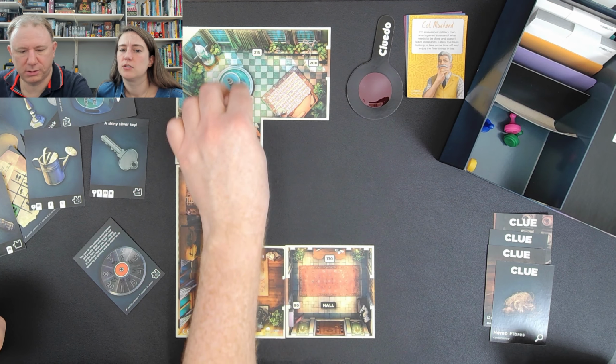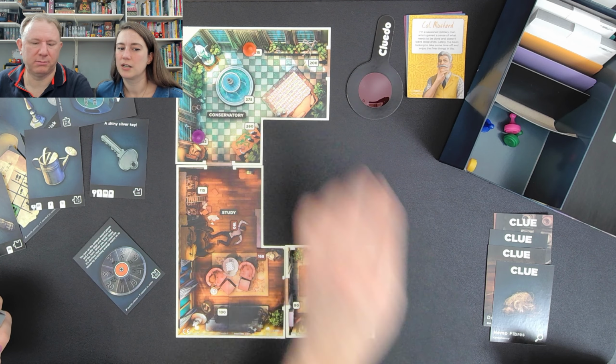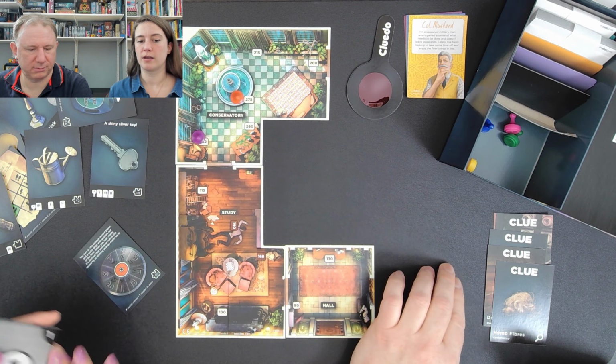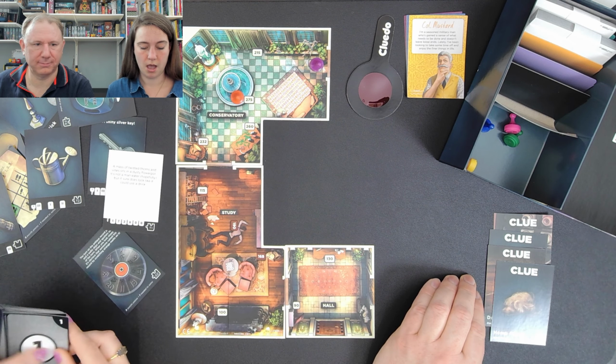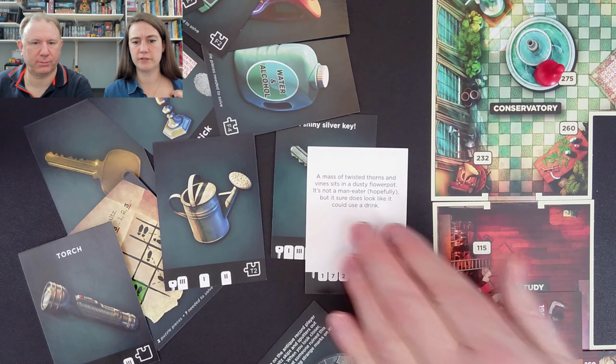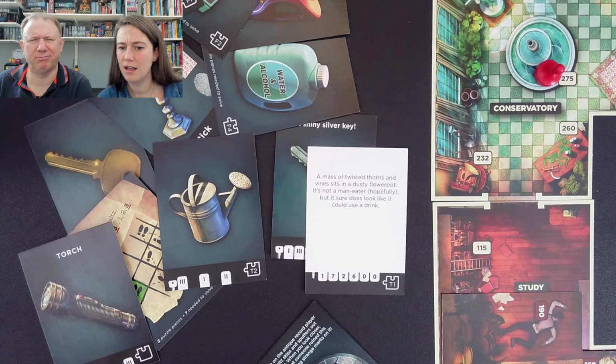I agree with you, and I think it's actually my go, because didn't you go to the fountain? Or did I go to the gramophone? Oh yeah, no, it is my go. And I'm going to go to 200. There it is. A mass of twisted thorns and vines sits in a dusty flower pot. It's not a man-eater, hopefully, but it sure does look like it could use a drink.